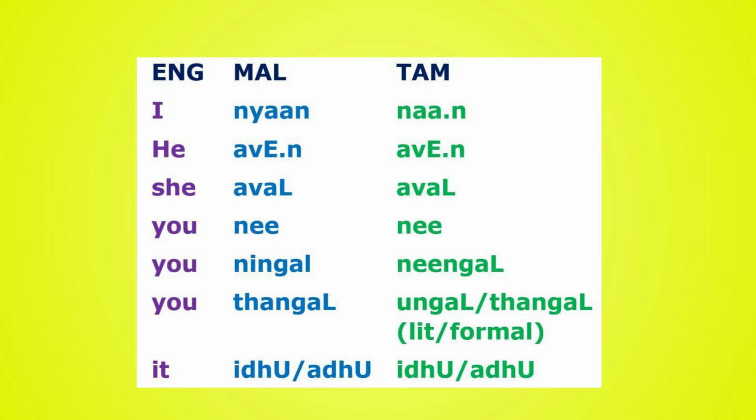And let us now see all the pronouns here. I, nyan in Malayalam, it becomes na in Tamil. He becomes avan in Malayalam, avan in Tamil. She becomes aval in Malayalam, aval in Tamil. You becomes ni, and that is ni again in Tamil. You formal gets ningal, and that becomes ningal in Tamil. Tangal, that becomes ungal, your.